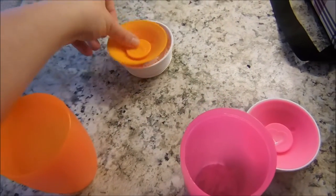I'll zip that up, and then I've got the kids' cups that need to be filled up for tomorrow.